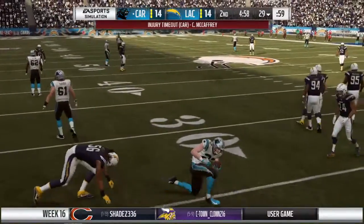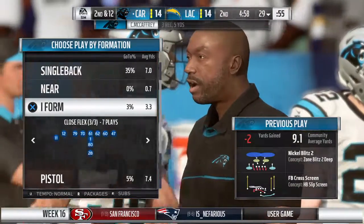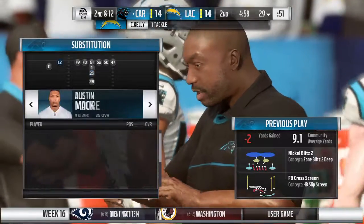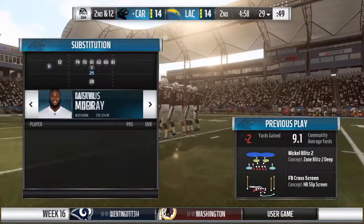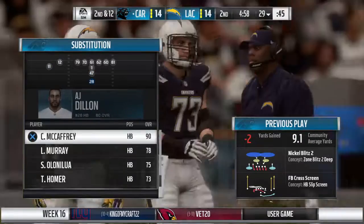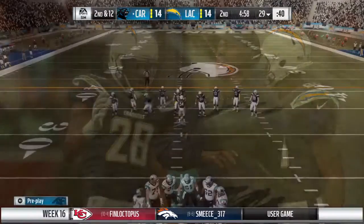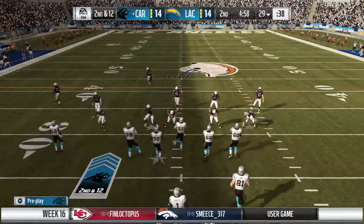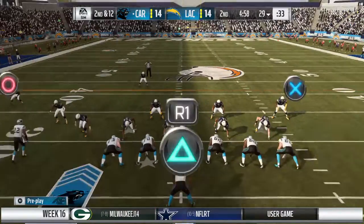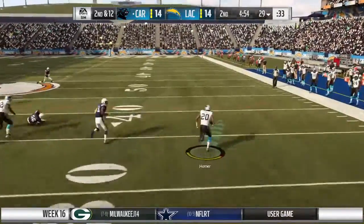They'll set up the screen to McCaffrey. And he went nowhere. He'll lose yardage back to the 29. Second and 12 after the first down pass play went backwards for 2 yards. Now they'll run it on the toss.